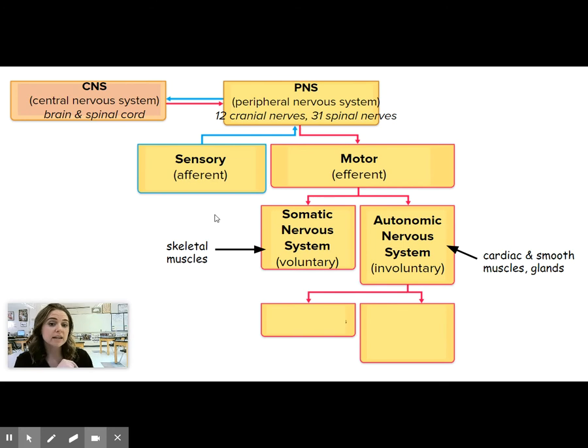The voluntary side of things is my somatic nervous system. Me talking to you right now, actively taking a drink of tea, oh, that's good, is my somatic nervous system.